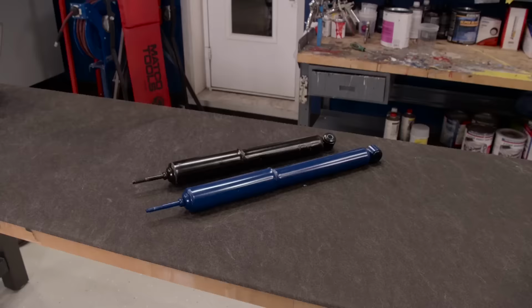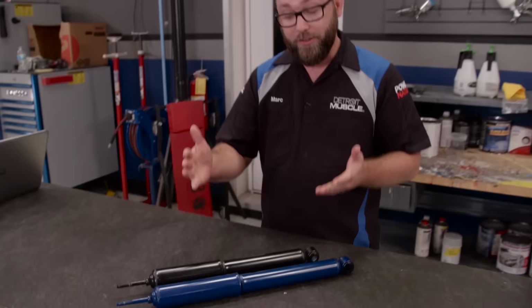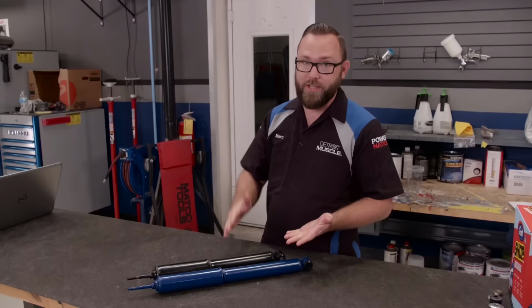Now this blue shock is actually what would be a stock replacement for our 72 Mercury. And the black one is the one we ordered from Summit Racing. You can tell just by looking at them that the length is different. This blue one isn't going to provide the stop that we want at full extension. It's actually too long. That's why we went with this black one.